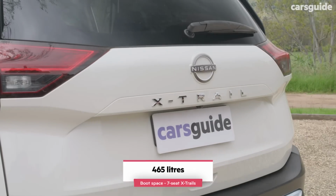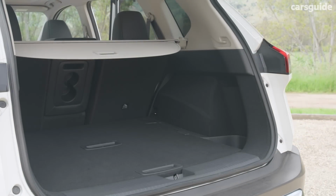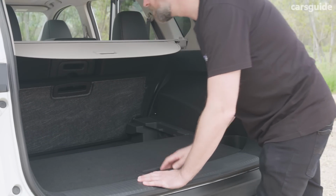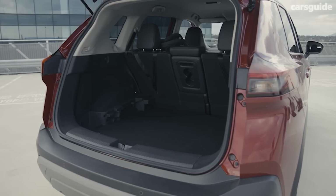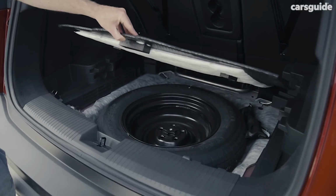5-seat X-Trails also have a neat party trick thanks to Nissan's divide and hide storage solution. You can lift and remove the 2 separate boot floor panels and place them upright to stow different items. And with the cargo blind in place, there's added security too. There's some underfloor storage for flatter items, and the X-Trail has a temporary spare wheel.